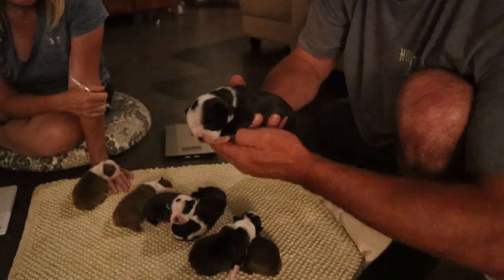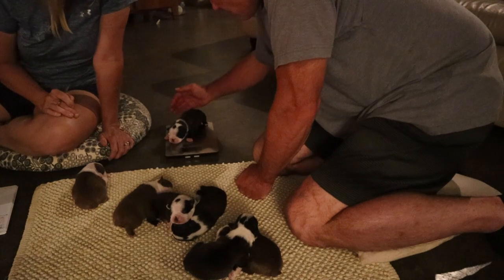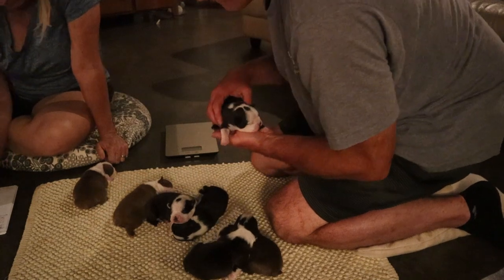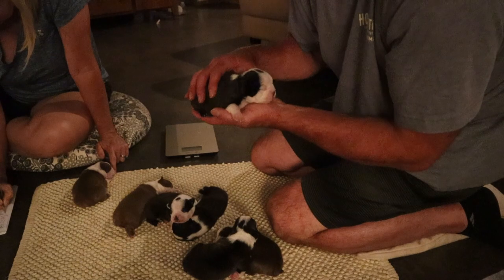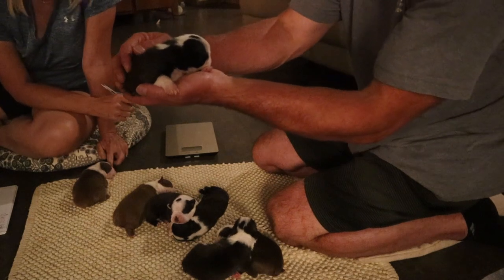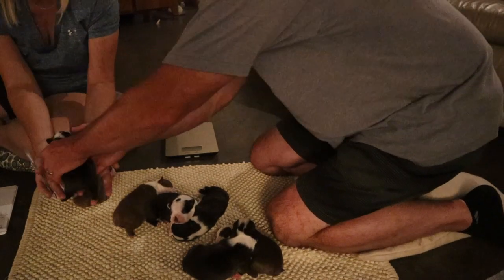All right, let's weigh her real quick. Ooh. 1 pound? 1 pound, 4 ounces. No, 0.04. Yeah, 0.04 ounces, sorry. And she actually was one of our smallest ones on day one. She weighed 5.6 ounces. So she's a little hoss. She's been growing. Yeah, she's busy eating. All right, that's baby two.